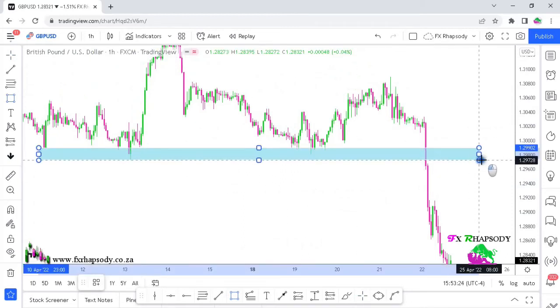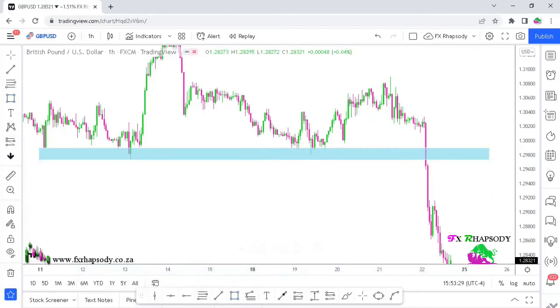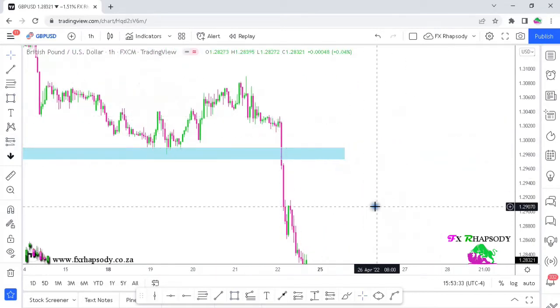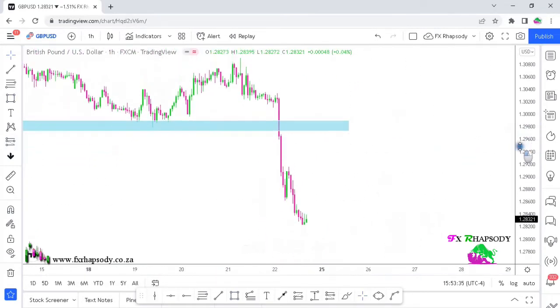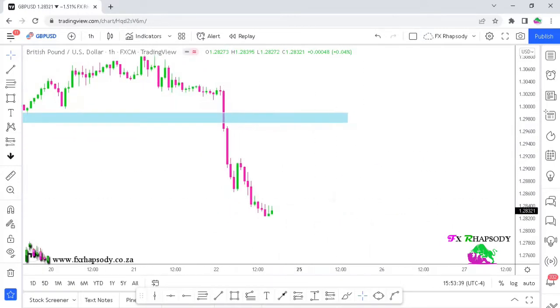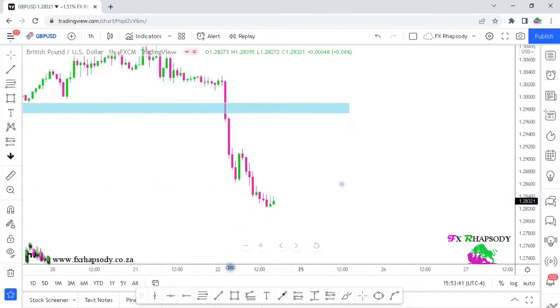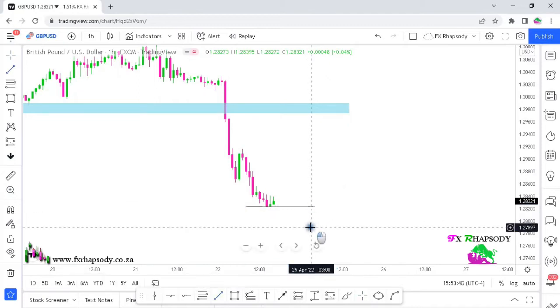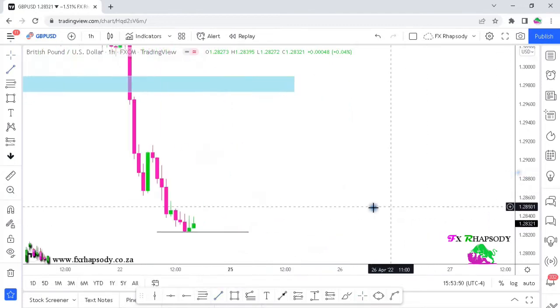If we had to go back to your 4 hour, okay, so that was the support area that was broken on the daily, in the 4 hour, and then the hour, and all the time frames. But you can see that area over there. And then what I would like to see is, for any movement now, you can see this is the low the price is currently forming. Just zoom in a bit, okay.